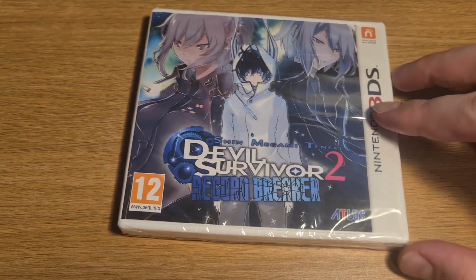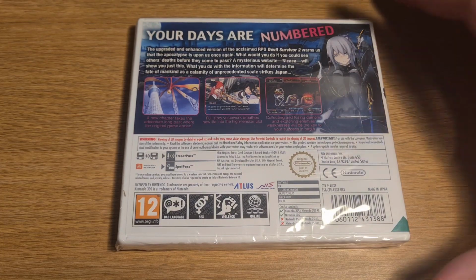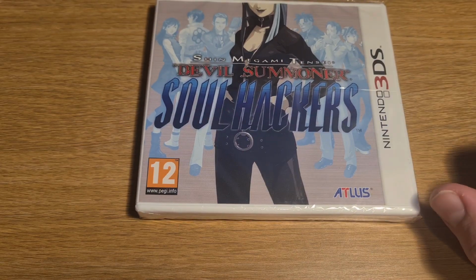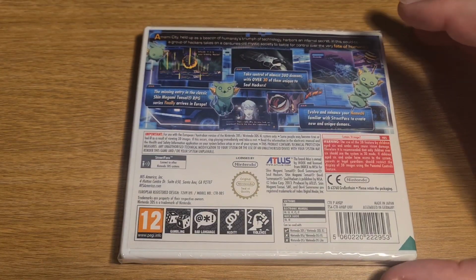Shin Megami Tensei Devil Survivor 2. Again, Atlus will probably go up in value. Gonna keep this one sealed. Shin Megami Tensei Devil Summoner Soul Hackers. Again, Atlus, relatively valuable, keeping it sealed as well.